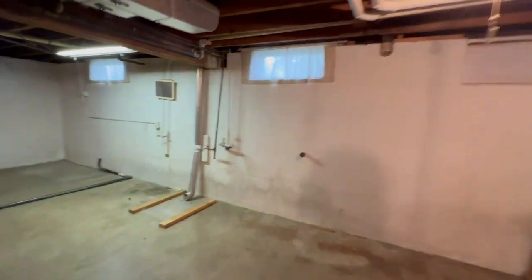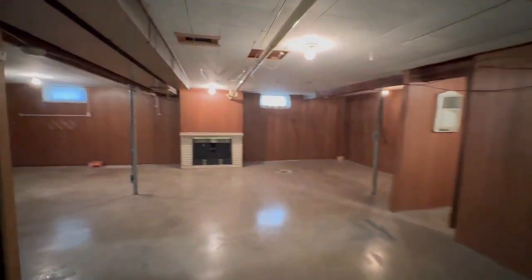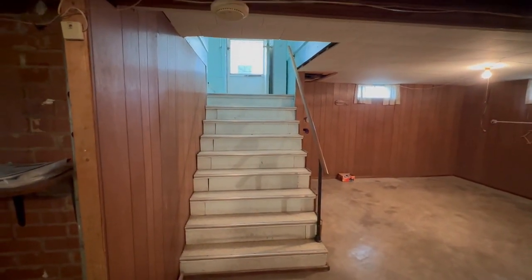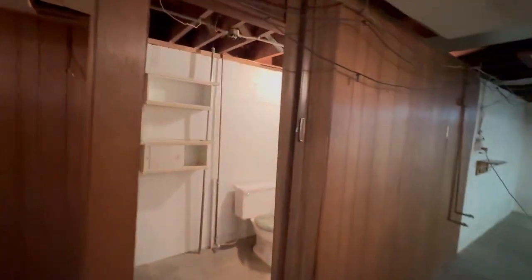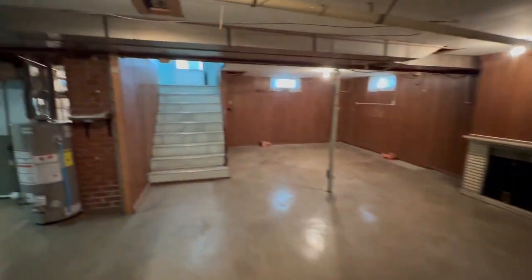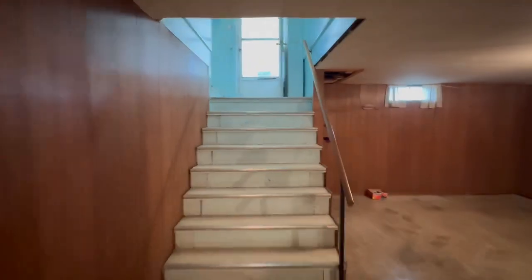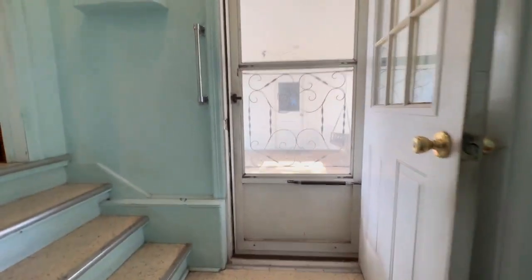gas forced air furnace, washer and dryer hookup. Steps that are over 4 foot wide, I think 51 inches wide. Half bath here in the basement with toilet and shower. I'd say a sink could probably very easily be installed. Again, nice wide steps.